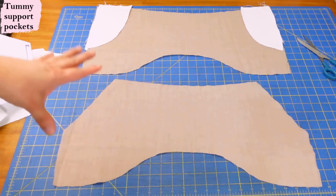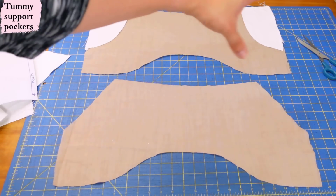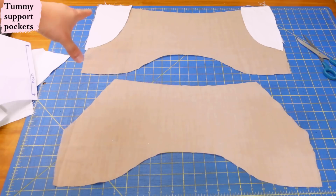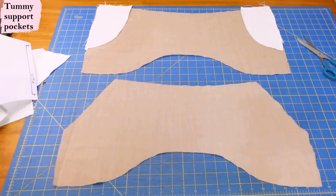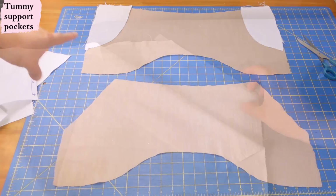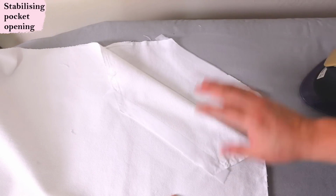These fabrics are lighter. They're not going to create a whole bunch of bulk. In essence, you could have done this whole piece with the same main fabric, but with denim, I wouldn't want a whole piece of denim in there. I think it would get hot and bulky. So this is why I'm doing this situation.